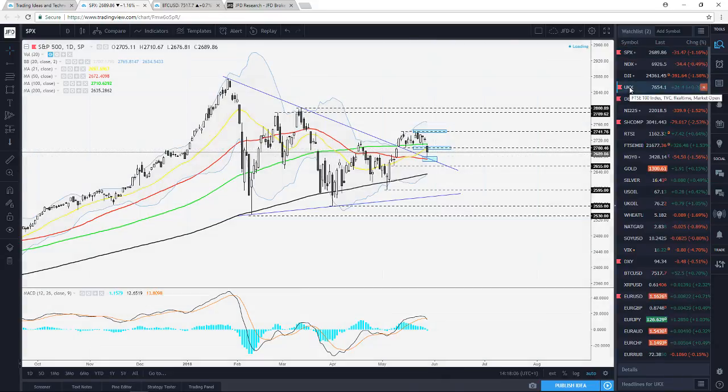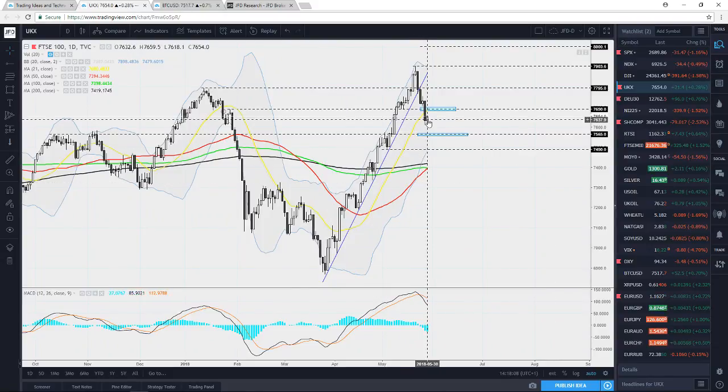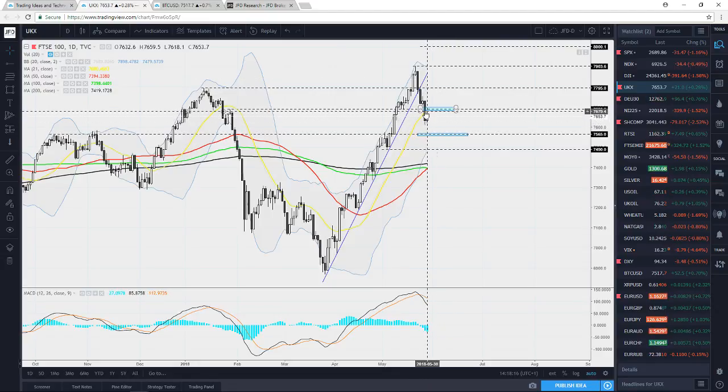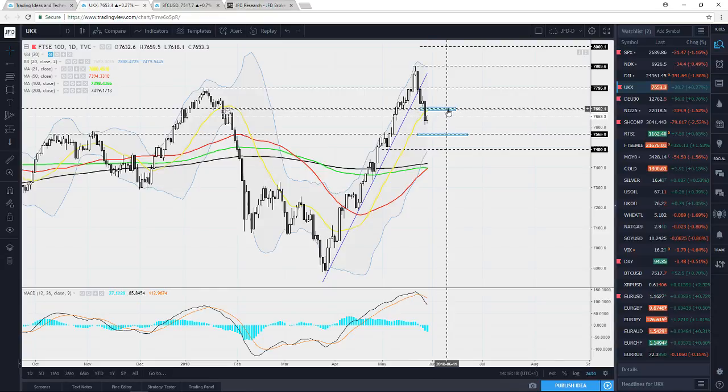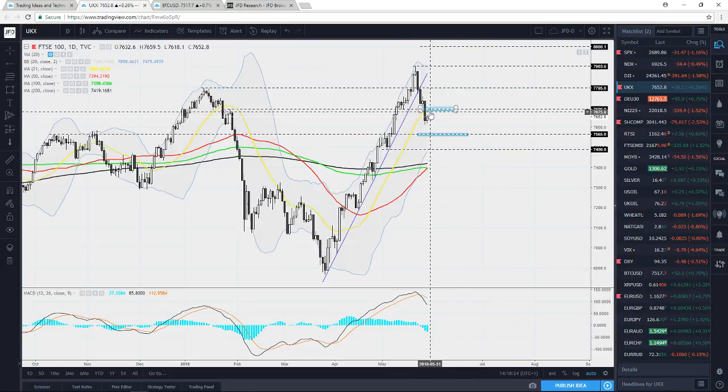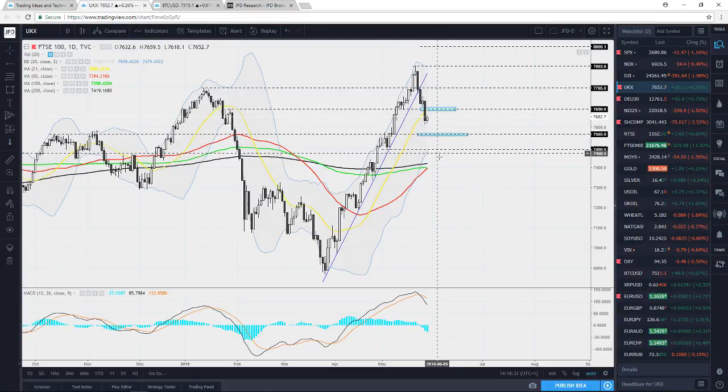Let's quickly have a look at the FTSE 100. Now, today we're seeing a bit of recovery here, retracing back to the upside a little bit. Certainly, it's still looking weak. We are below this key area that is now going to become resistance, this key level, the 7690. We're also below the 21 EMA here, shown as the yellow line, and we are aiming currently towards this 7565 mark as the next potential area to test.